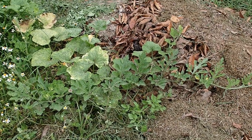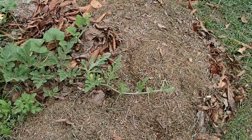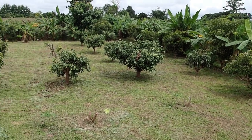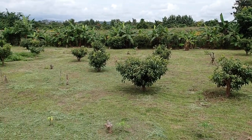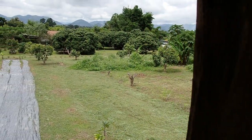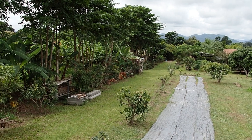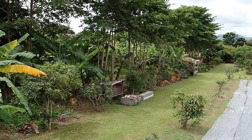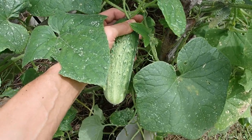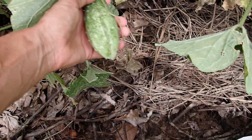And will this watermelon produce some watermelons this time? Let's see. Cucumber still going strong. Where is this one?